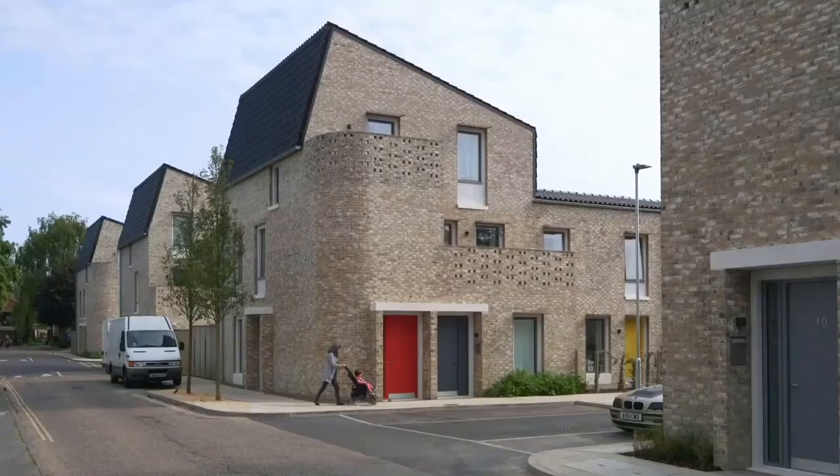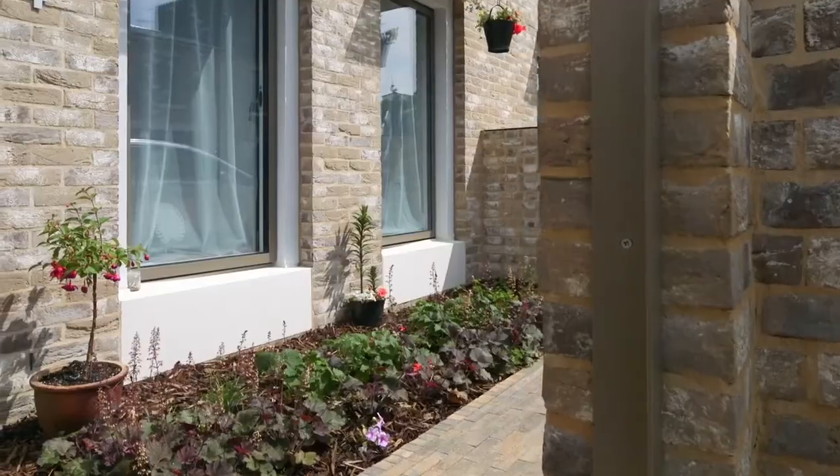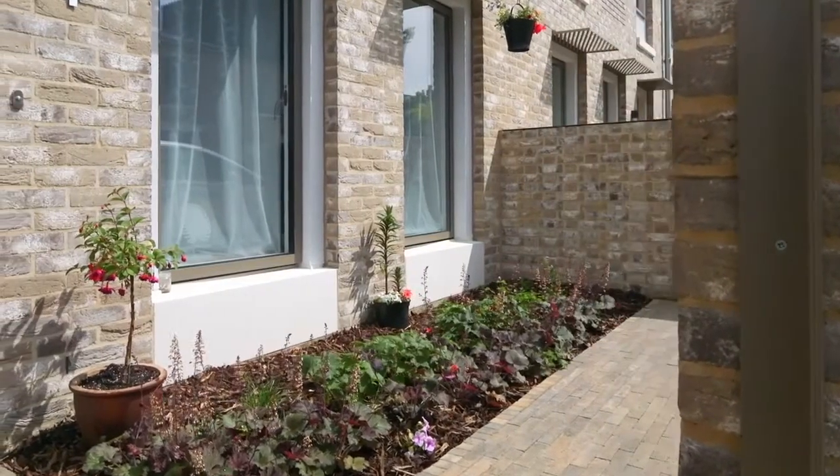But more significant than that, it's a fabulous place for people to live. So even if you're in a single flat, you've got a little balcony. If you're a family, you've got a little bit of outdoor space, but there's communal space as well.